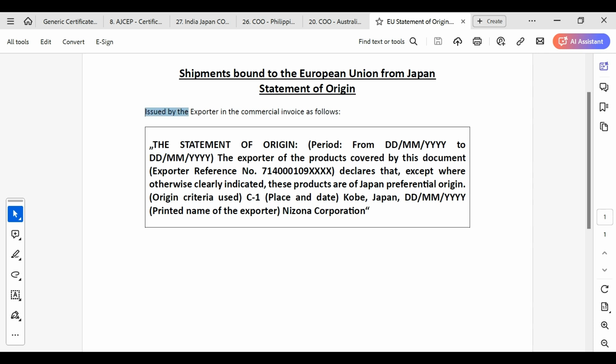The statement of origin usually will be applicable to a particular invoice of the products sold in that particular commercial transaction. So it will contain the date, the products covered by this document, in this case the invoice, and the exporter reference number, meaning our company, Nizona Corporation, reference number. And here we declare that the products are of Japan preferential origin, and we state the origin criteria utilized as per the Economic Partnership Agreement regulations. So this is how the statement of origin looks for products bound to the European Union.